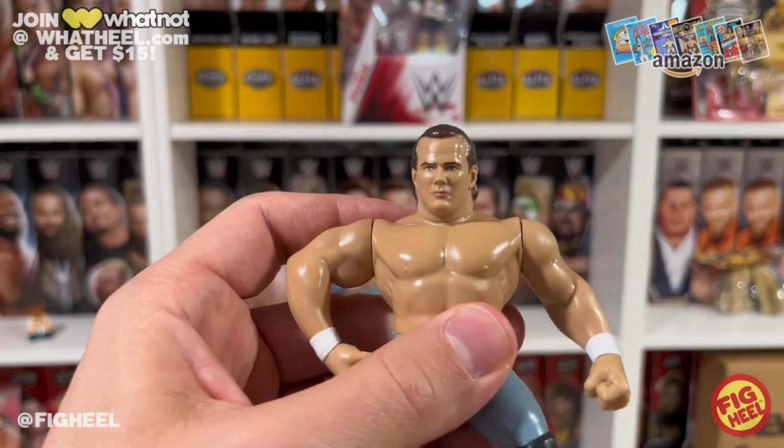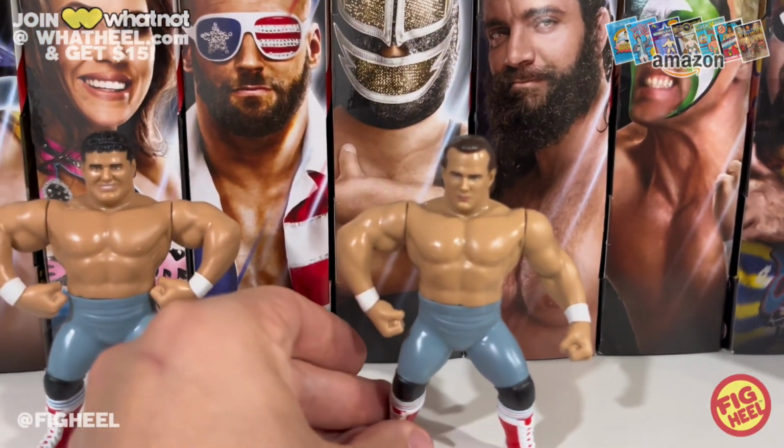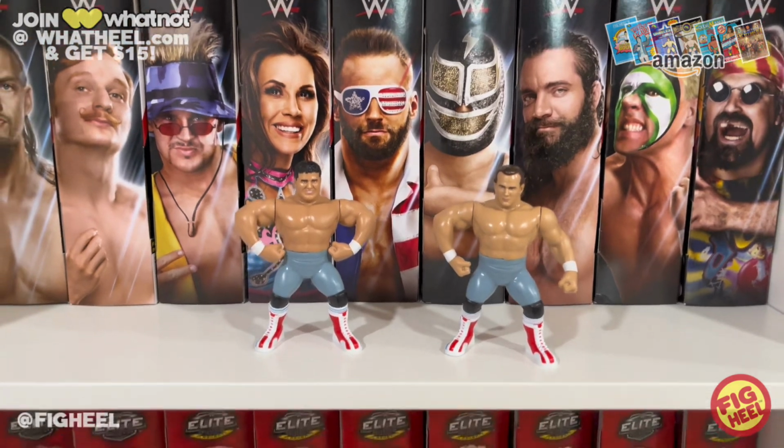The deco looks good, the color looks good, the head sculpts look good, but none of these pieces look like they go together, which is a problem. You got to have them look like they go together. So a little disappointed on that. Hopefully we can get the rest of my order situated, but only time will tell.